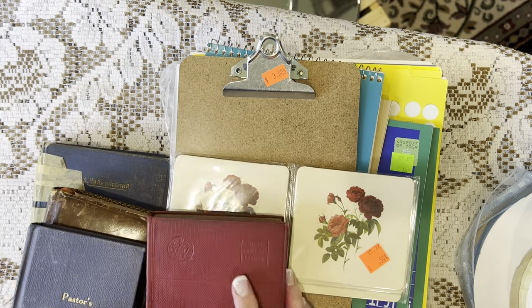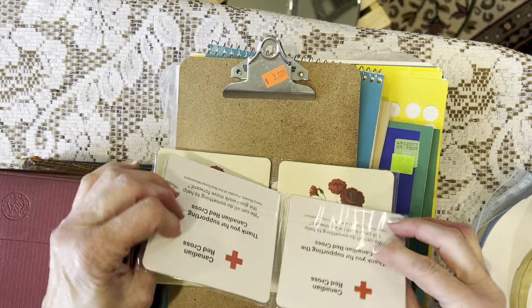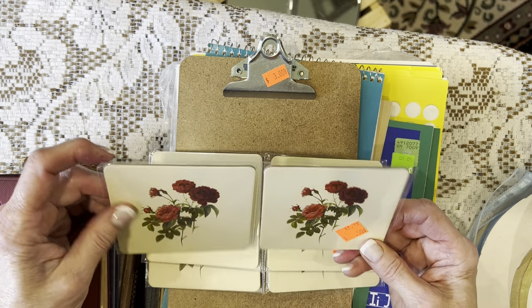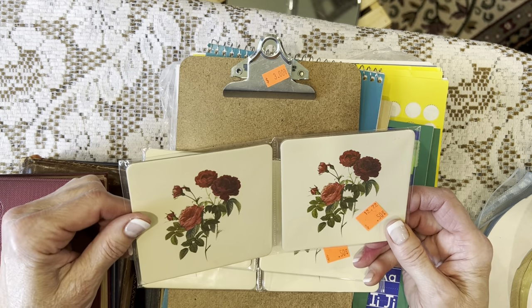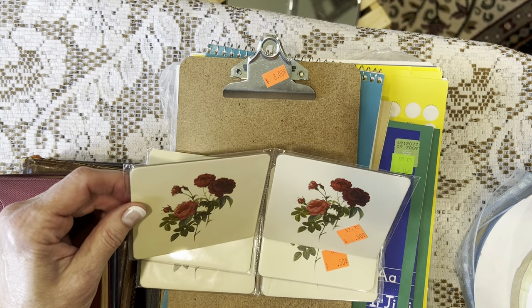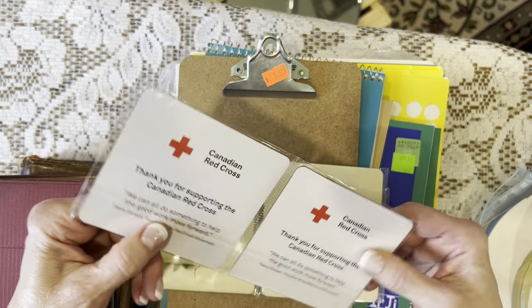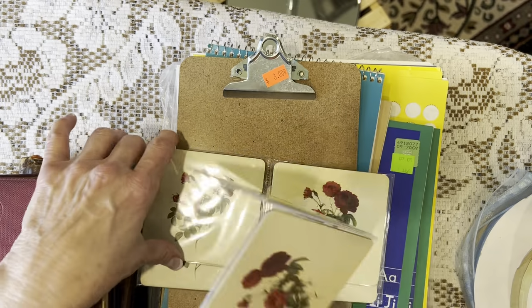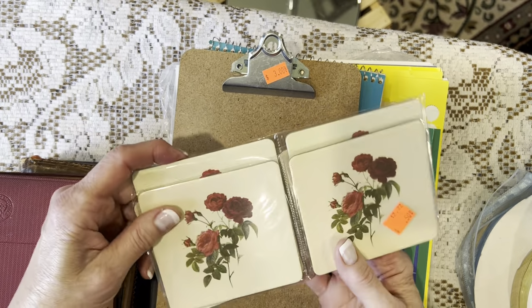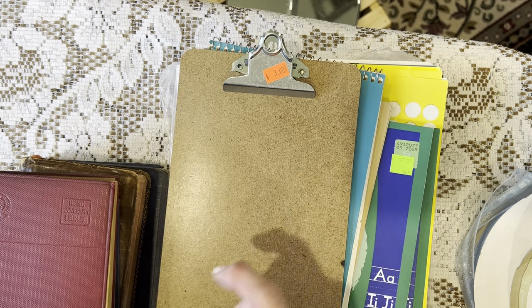If you saw one of my 100-day videos lately, you saw that I turned these sorts of chipboard coasters into journal toppers. And those had bird designs on them. These are, I guess, thank yous from the Red Cross. So they're only printed on one side, but that's fine, because who cares? Person's not seeing the backside anyway. So there were 3 of those, and I took 3 of those.